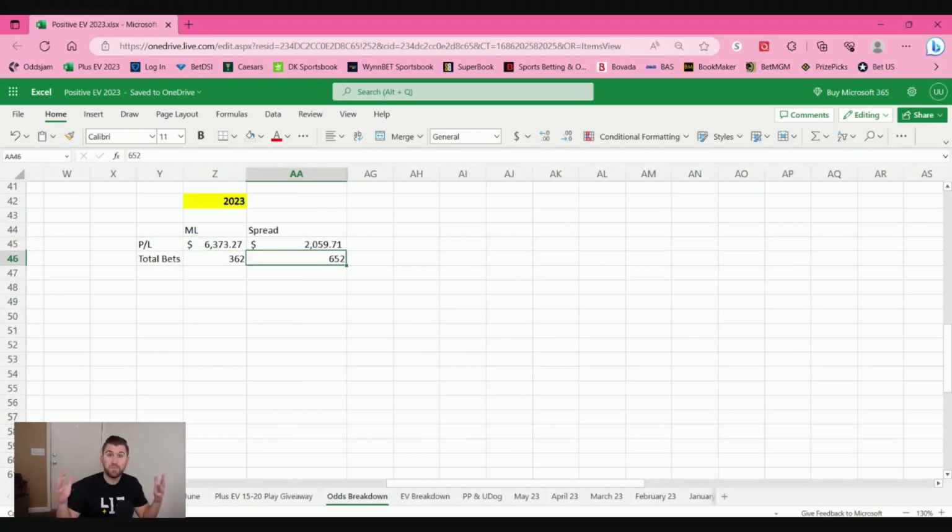Next up, spreads. I placed 652 wagers on spreads. I've made just over $2,000. What do I mean by spreads? These are all total games, guys. So Red Sox -1.5, Lakers +3.5. This does not take into account first quarter spreads or first half spreads or first period spreads, right? Manchester United -1.5 goals. Capitals -1.5 goals, right? So this is what we talk about with spreads.